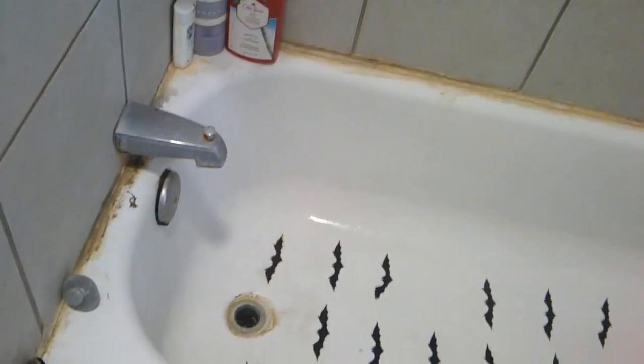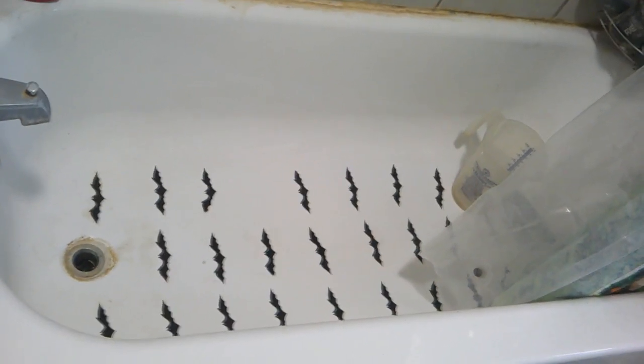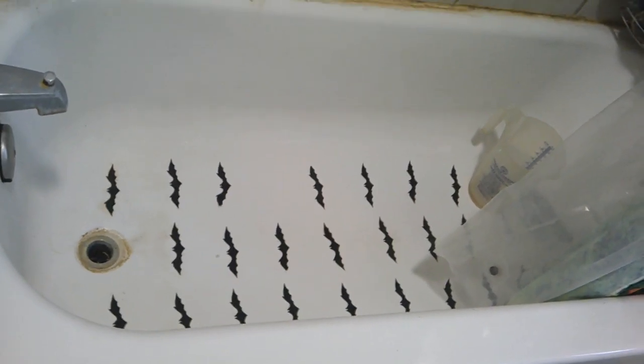Now all of the caulking is stained because of hard water. I've tried everything to get it back to the white color. Apparently I just didn't use the right kind last time I did this. And then those are supposed to be grip adhesives. They suck. One's already peeled off. I liked them because they were bats. They were a poor purchase.